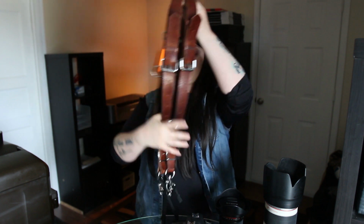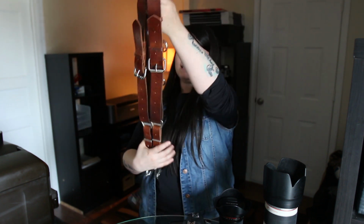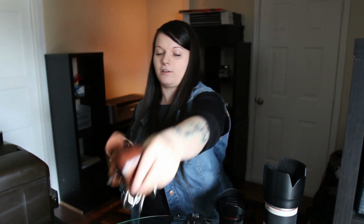Some of my favorite accessories that I recommend every concert photographer use, it's not necessary, but it's something I like to use, is a dual harness strap. This is made by Holdfast. This is the Holdfast Money Maker. This is the buffalo leather, I believe it's called. They do come in vegan options as well, so you don't have to get leather. Absolutely worth the money. They are a little expensive, but totally worth it, I think.